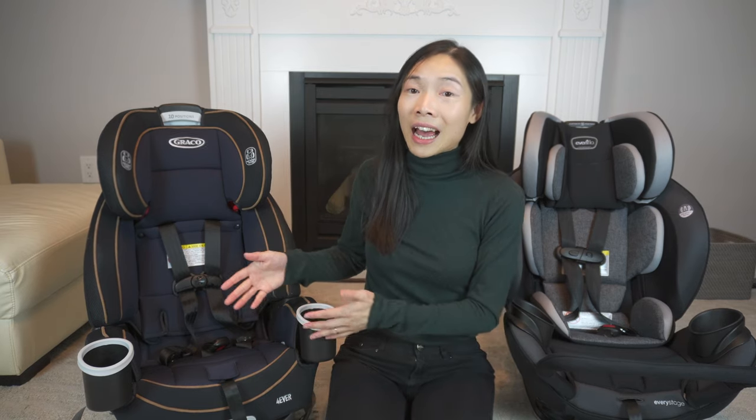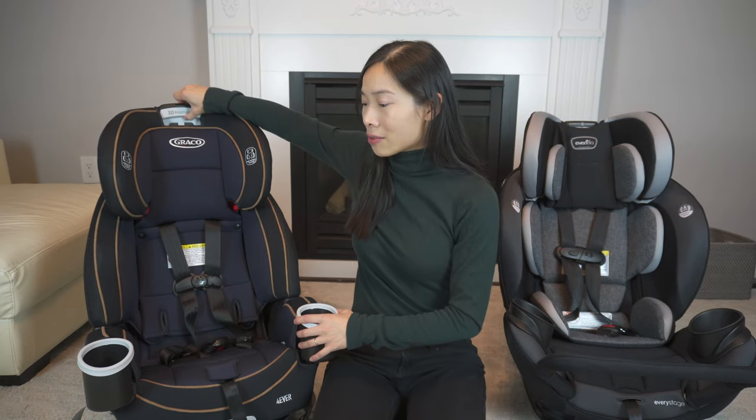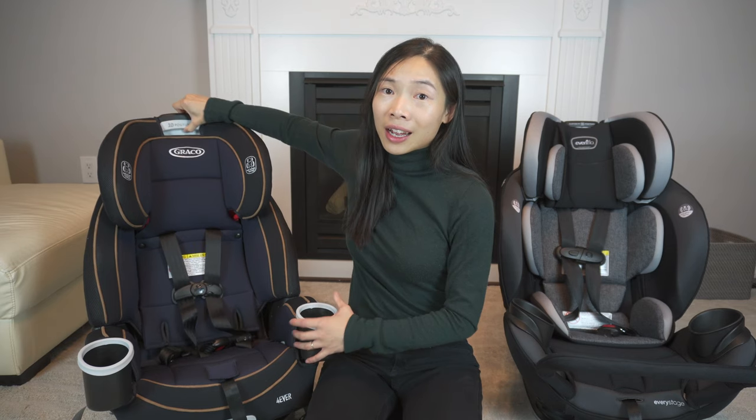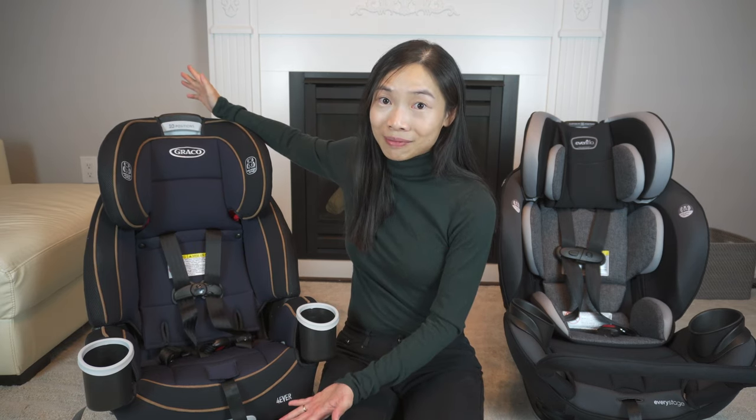The Graco Forever car seat really does have a more quality and luxurious make, and it is more plush, possibly more comfortable for the child. And in terms of adjusting its headrest positions and the recline, it is much more smooth to adjust.